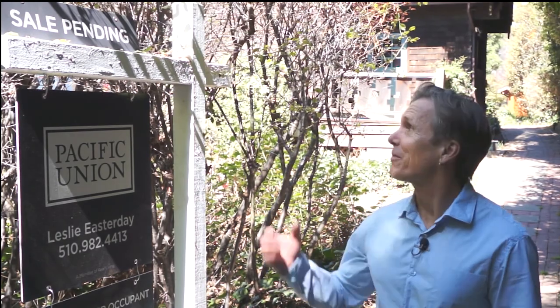Thinking of buying a house, the house across from mine is for sale. It's a little over 100 years old and it needs a lot of work. But it's expensive to live in the Bay Area and you're going to have to hurry. I just noticed this morning there's already a sale pending. My neighbor's house is for sale.